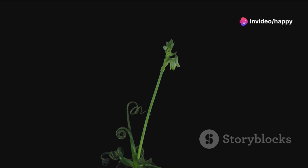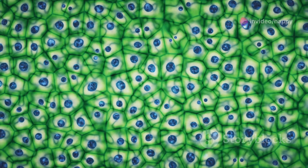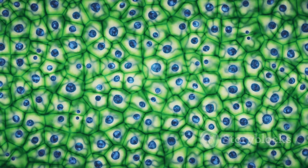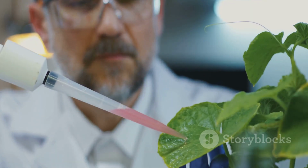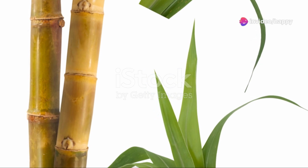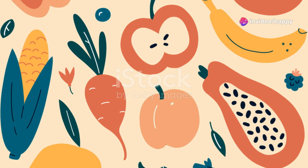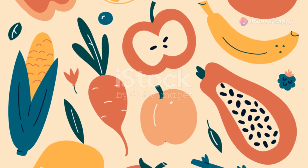But plants are clever. They don't use all the glucose at once. Instead, they store some of it for later use. One way plants store glucose is by converting it into starch. Starch is a more complex form of sugar that the plant can break down later when it needs energy. This is similar to how our bodies store extra energy as fat.